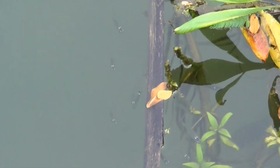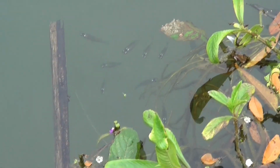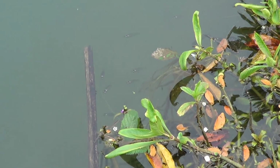It's a school of neon tetras. Tetris. Neon Tetras. Just a Fi Wi, whatever it is. It's not Tetris. As good as Dr. Mario.